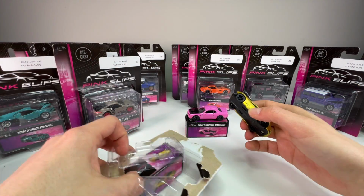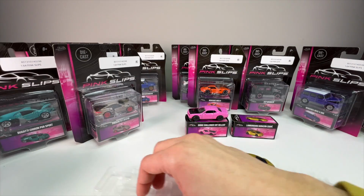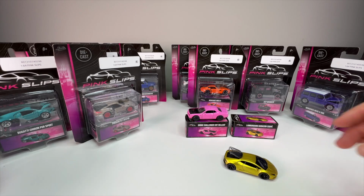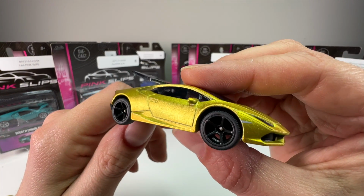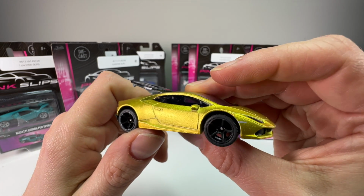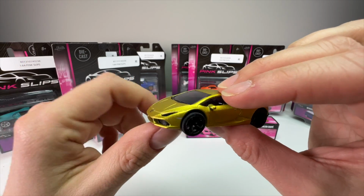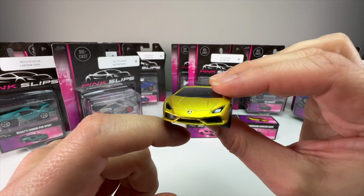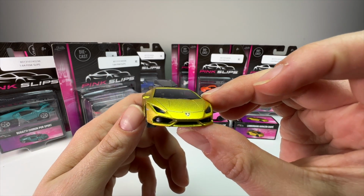So again, we have the box. I guess we'll get all the boxes out here, kind of stack them up. They'll probably fall over as I'm doing the video. Let me get rid of the cards here. So the Lamborghini Huracan Coupe, a nice casting. I think this casting looks much better than the Hot Wheels version. The Hot Wheels version of this casting has a really weird front end. It's almost like a doorstop. It just goes out too far. This one I think looks a little better.